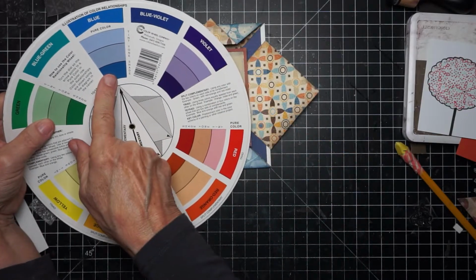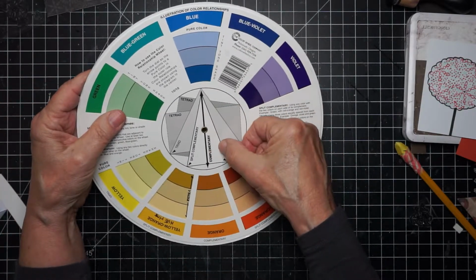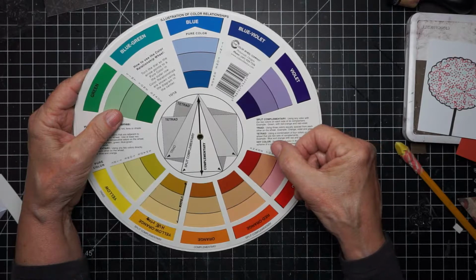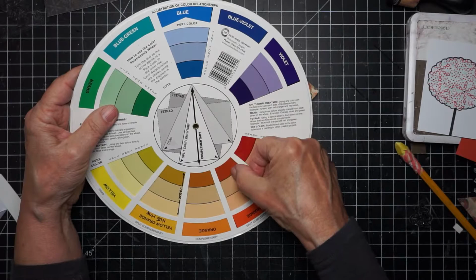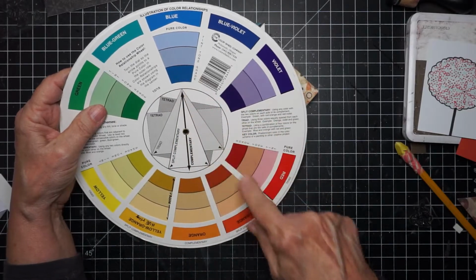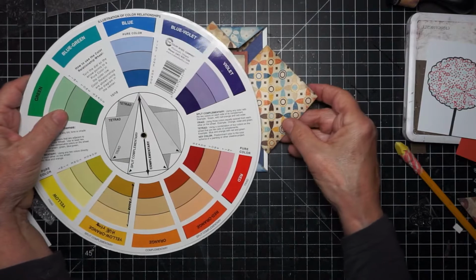And then if we go from blue to red orange, we've got our little complementary, split complementary, I believe. Or is it complementary? No, this is the complement. Okay, this is the complement. This is the split complement. Blue, red, orange, and then yellow, orange. So you've got blue, red, orange, yellow, orange. That's what this is. This is called a split complement.